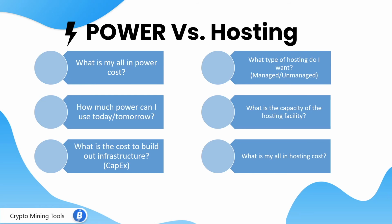Another thing to consider is, what is the capacity of the hosting facility? It really sucks when you buy 20 or 30 miners and then place another order of 20 or 30 miners only to find out they don't have room anymore. And last thing to consider is, what is my all-in hosting cost?